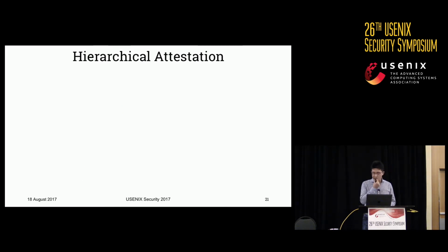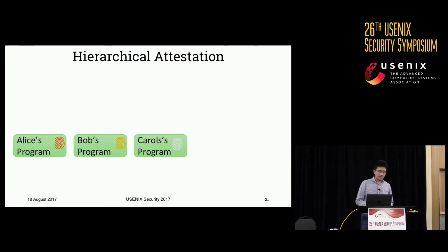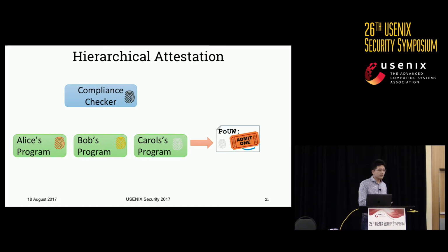So how can we work around this? We did it through a mechanism called hierarchical attestation. So suppose there are a bunch of instrumented programs. They all generate proof of useful work, and we want to make sure everyone can verify the validity of it, but we don't want to put all of the source code on the blockchain. So we did it by adding another enclave called the compliance checker. The compliance checker takes as input those enclaves and checks them against our compliance policy.